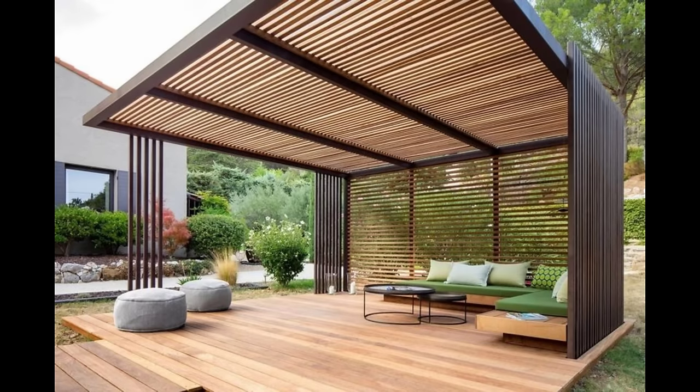Number 7. Low maintenance tiles with a few shrubs. A narrow area between the wall and the house can be decorated with tiles and a few flower beds to create a space for stepping out into the outdoors.